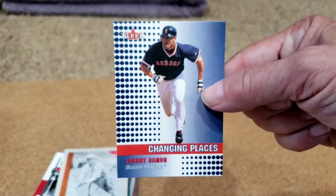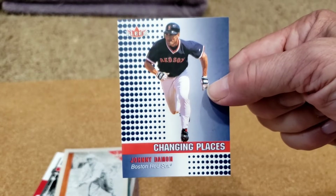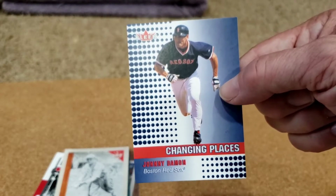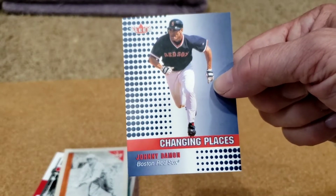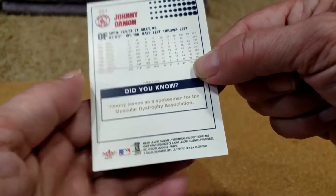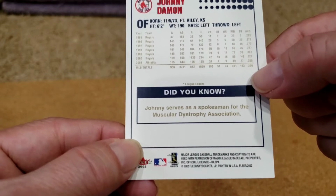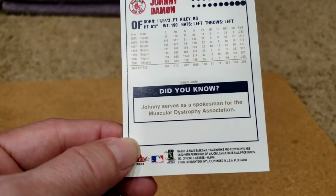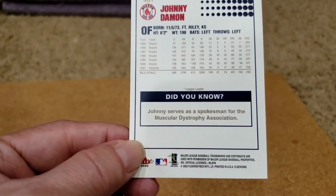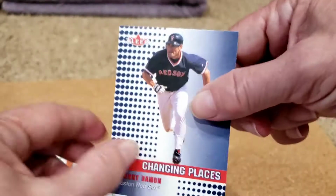And now, he didn't say veteran players had to be currently playing now, I don't think. But these are guys who played a long time but are not in the Hall of Fame. So we've got this Changing Places card of Johnny Damon. This is 2002 Fleer. And it says, "Johnny serves as a spokesman for the Muscular Dystrophy Association." So a lot of the players have, or maybe all of them have, charities. But that's an important one. So I thought that was pretty cool.